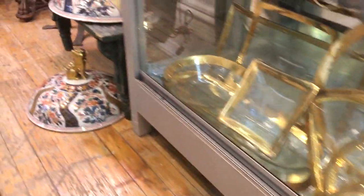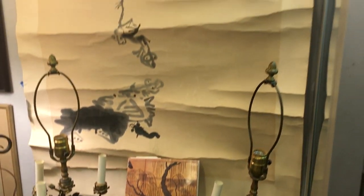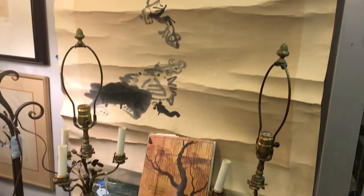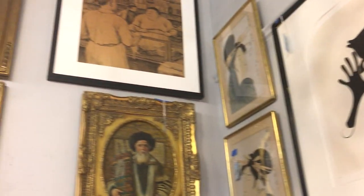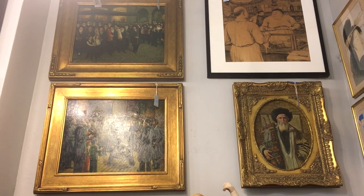We come around now to a monumental Chinese painting, the artist Ding Yanyong, the Sotheby's catalog from the auction in which it sold in the 80s is in front of it. To the left, two Al Hirschfeld caricatures, Katharine Hepburn and Judy Garland. Further to the left, these three paintings, Judaica subjects by the artist Raymond Nielsen.